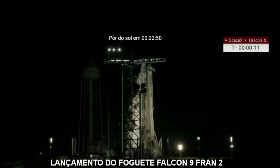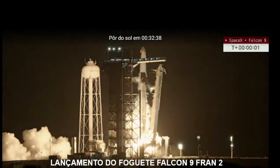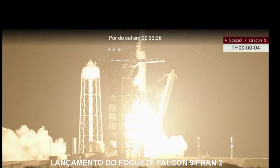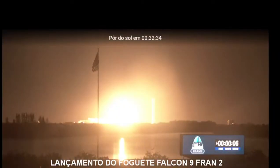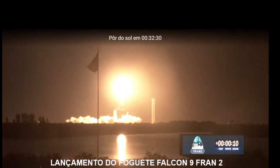And here we go. In 10, 9, 8, 7, 6, 5, 4, 3, 2, engine ignition, and liftoff. Liftoff of the Fram2 flight. The first humans will fly into a polar orbit. The Falcon 9 has cleared the tower.